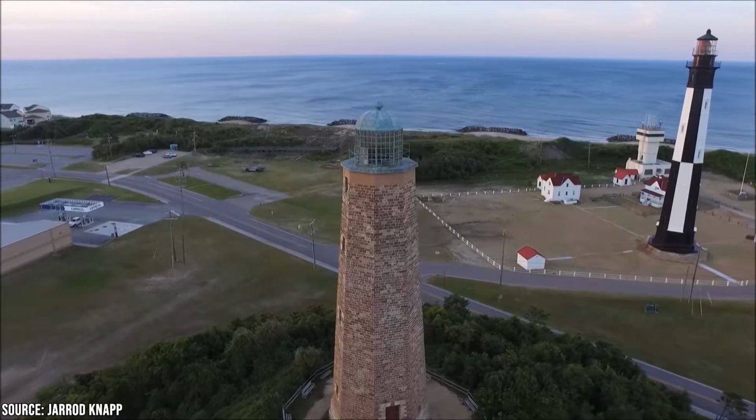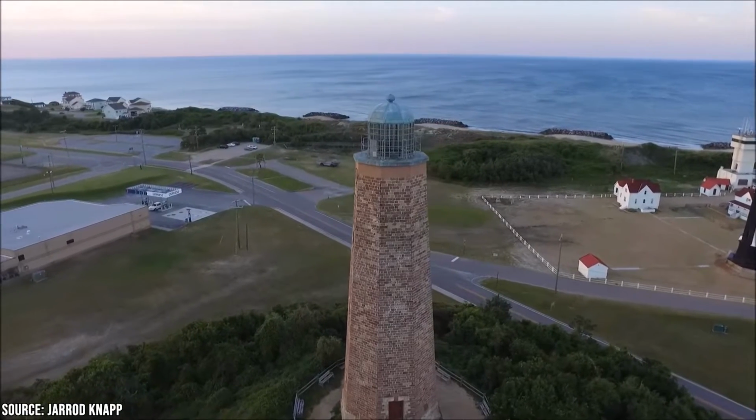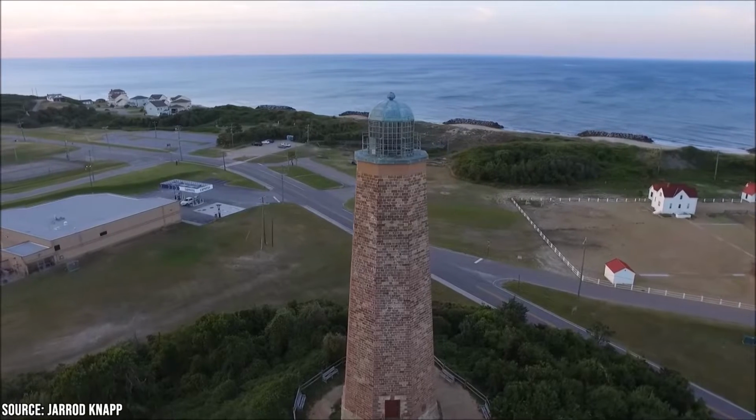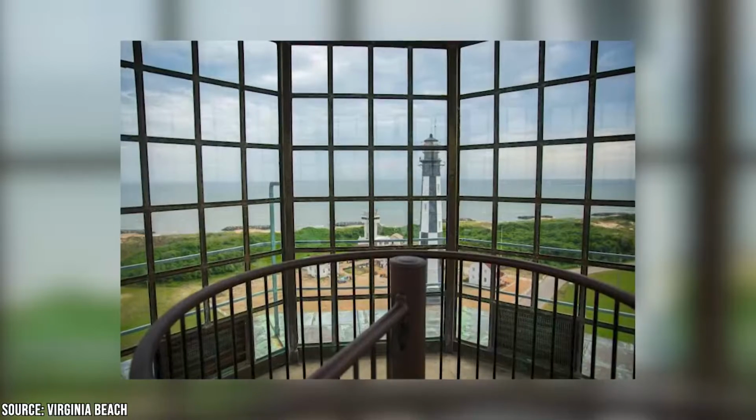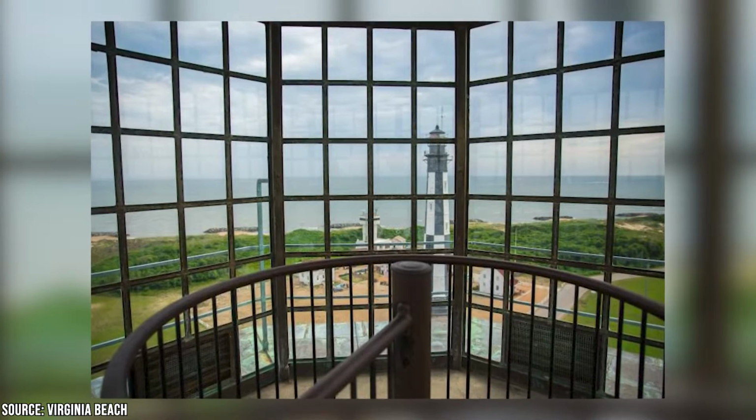The Cape Henry Lighthouse was constructed in the years after the Revolutionary War, and Alexander Hamilton oversaw the project after it was given George Washington's approval. In 1881, a second lighthouse was built near the same site, and both lighthouses are plenty of fun to visit.